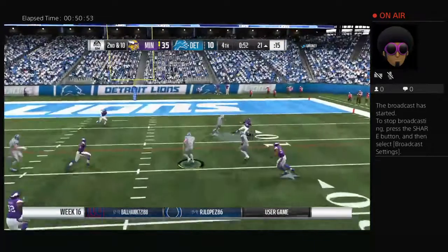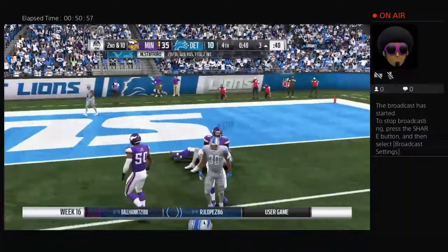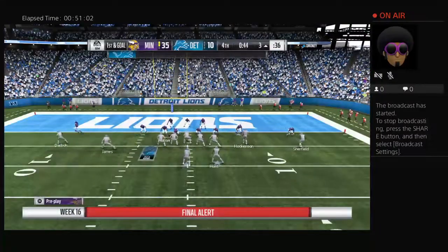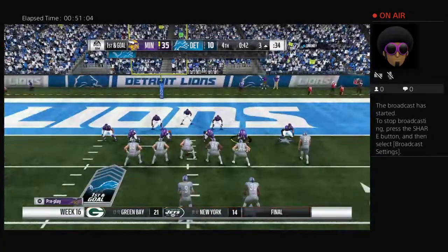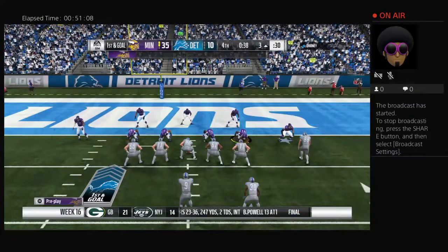To throw again. Stafford. And this time he's got the hookup. It's complete. And stopped a few yards shy of the goal line at the 3. 18 yards there, and it'll be a 1st and goal. And with that last play, he's now up over that 300-yard mark.